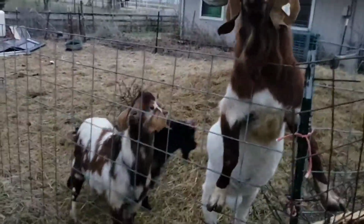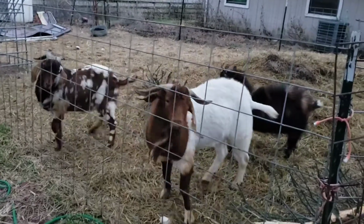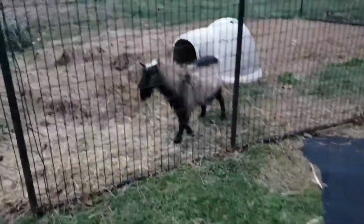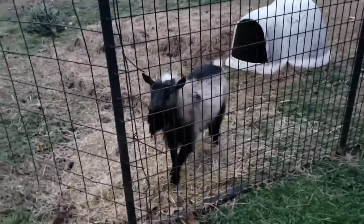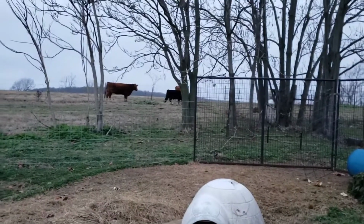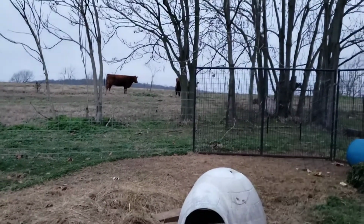These guys are doing really good. Hi, redneck. They got a tree too. Huckleberry's got a tree as well. And there's the cows. They decided to come say hi. They're doing good too.